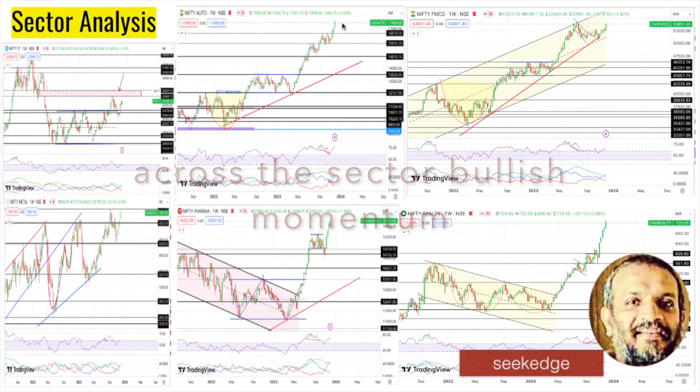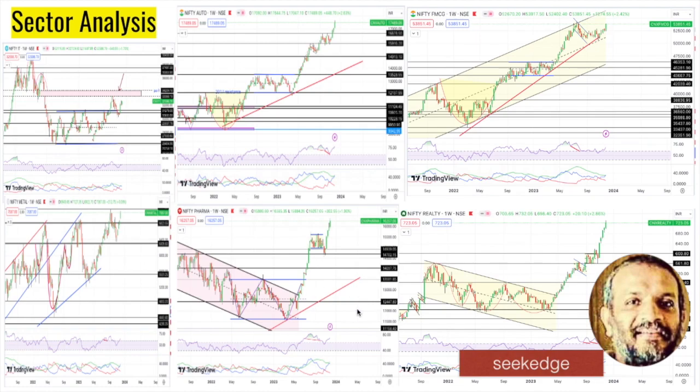Auto also at all-time high levels, bullish momentum, divergence playing out beautifully, and momentum is spiking up and up, all-time highs. Pharma also breaking out from that consolidation, all-time highs, absolute bullish momentum and trend. FMCG heading back to the all-time highs, momentum absolute bullish, a lot of space before the top of the channel.